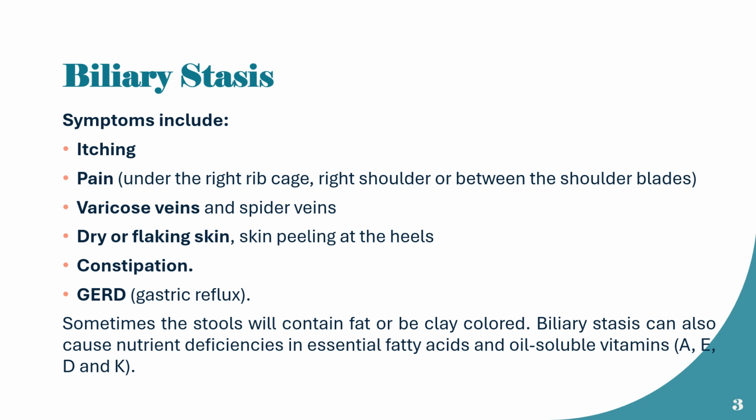Dry and flaking skin. This is another big one. People with biliary stasis have trouble absorbing fats. Essential fatty acids and fat soluble vitamins A, E, D, and K. The other thing is a lot of times constipation. You've done everything right. The patient's drinking a lot of water, they're getting enough fiber, that sort of thing, and they're still constipated. Very often that's because of biliary stasis. The other thing that can cause that, of course, is hypothyroidism.